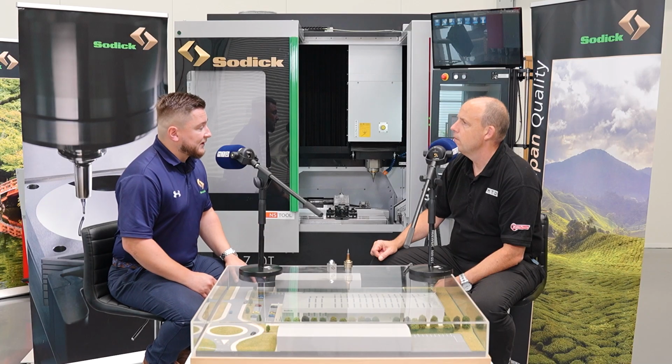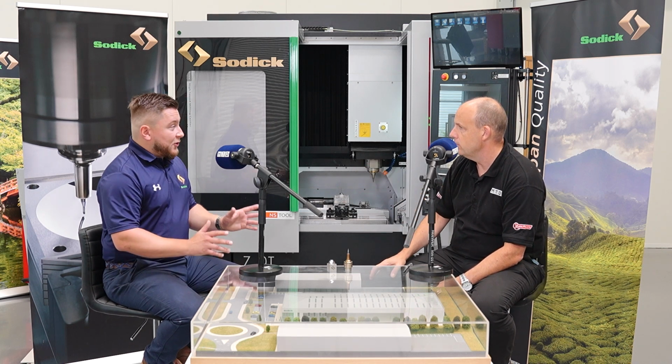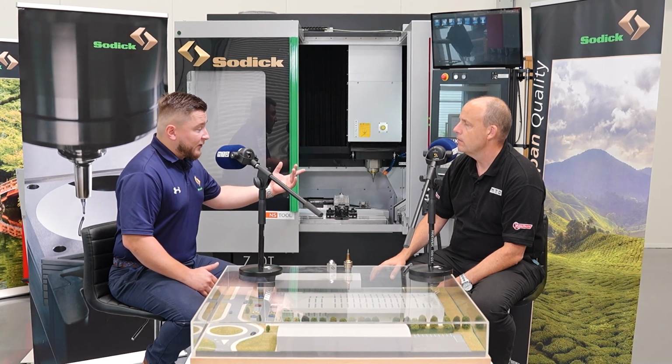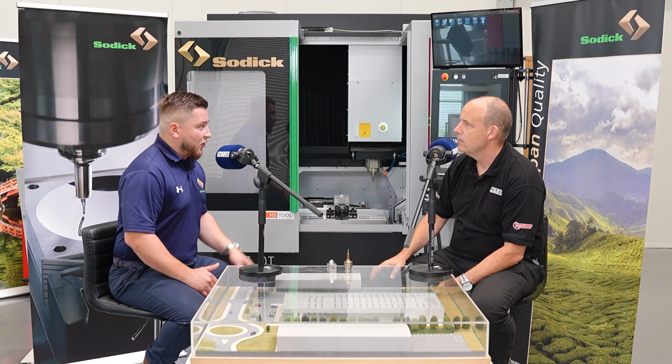So that's giving us our position, and then all we're doing is energising the magnet to move that axis backwards and forwards. Okay, so your positioning is coming from... Yeah, so we closed loop Heidenhain scales. So in terms of positional accuracy, on this machine we're working to 5 decimal places in resolution, and positional accuracy and repeatability within 3 microns.